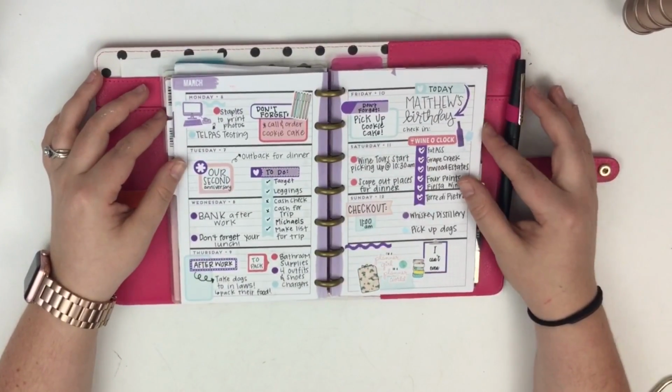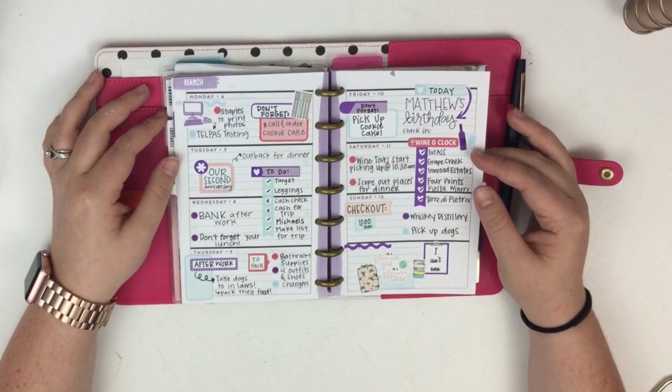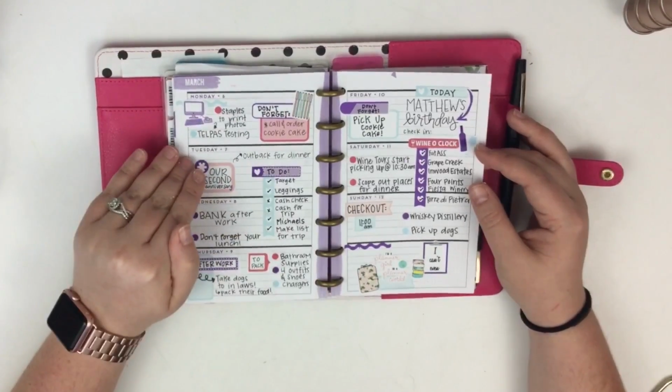This is the next week where I used the Planner Junkie stickers, and I love how this one turned out. I think it's so cute, and these were just Planner Junkie stickers.